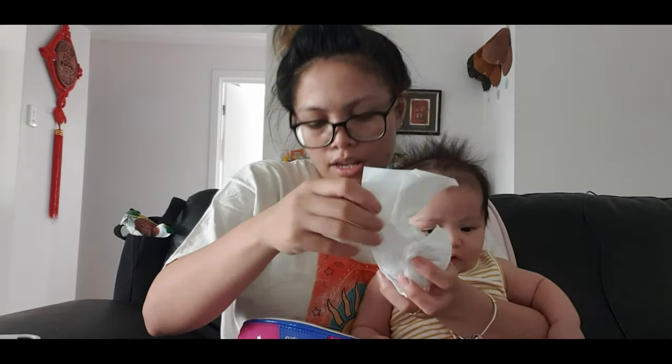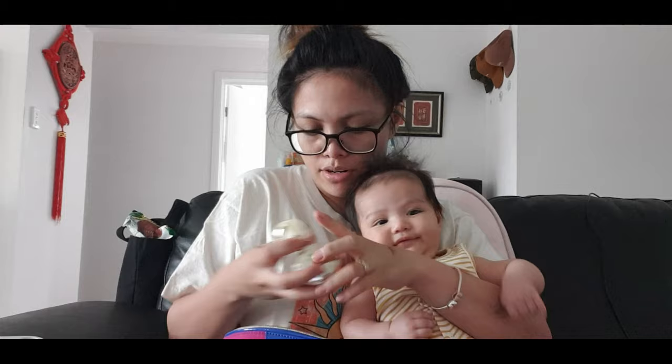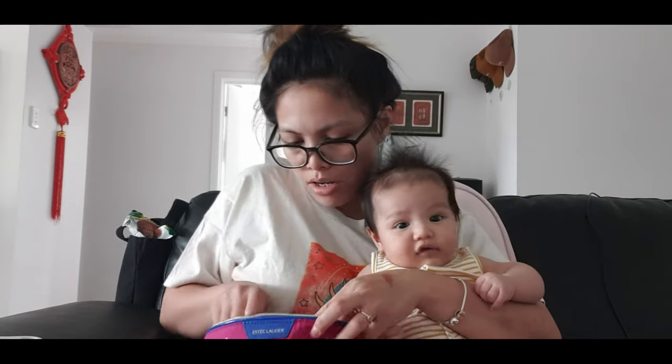So I have another. The Estee Lauder Advanced Night Repair, the free sample one. Then they gave me the Revitalizing Supreme Plus Global Anti-Aging. And they also gave me this lip liner, I think. Yeah, lip pencil, I mean. And then the last one is the Estee Lauder, the bigger one. So I got the smaller one and the bigger one. Hang on, darling.